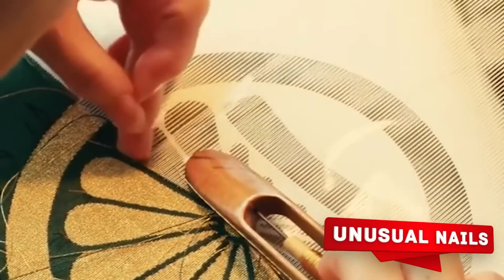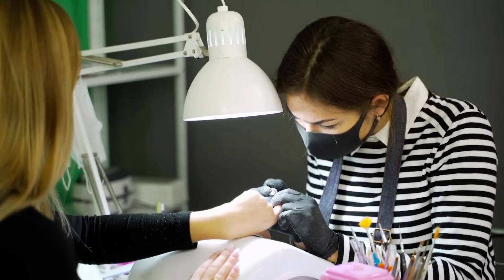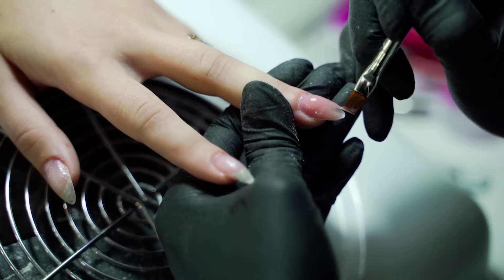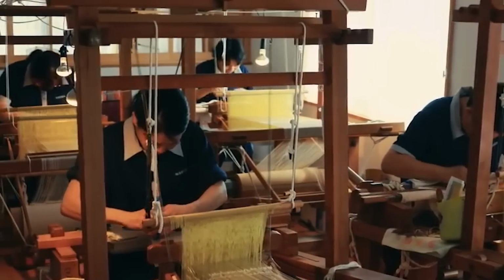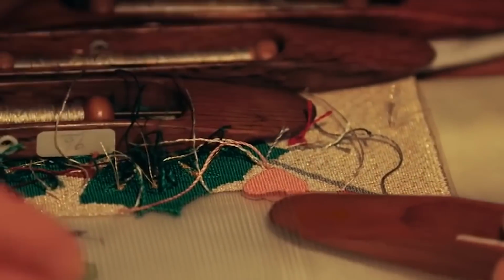Unusual nails. Who said that manicures are for girls only? In Japan, men also often do this beauty procedure, though not for the sake of fashion, but for work. Their nails look quite unusual, to put it mildly, more like small toothy saws. Why did they need to do this to their own fingers though?